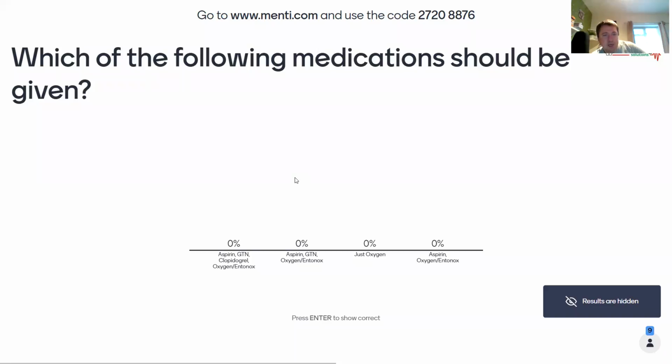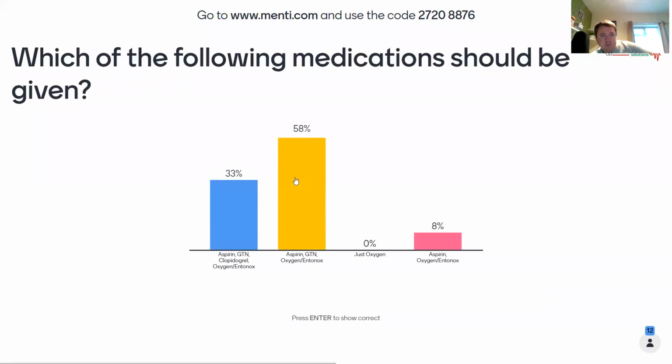So, aspirin, GTN, clopidogrel, and one of the gases. Aspirin, GTN, and one of the gases. Just oxygen, or aspirin and one of the gases. Which one are we going to give Frank? I'll let a couple of you vote there. Nobody's just giving oxygen. That's good. And aha, I have managed to trick you.